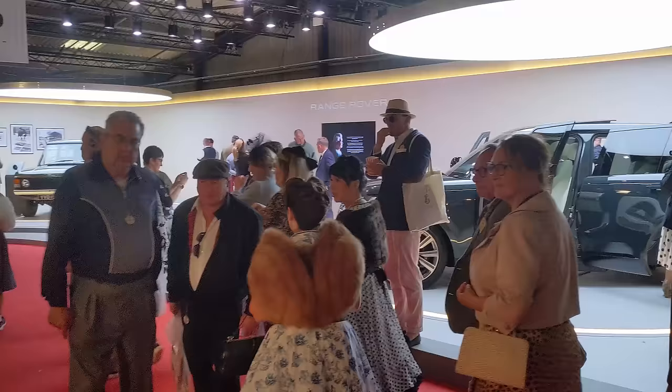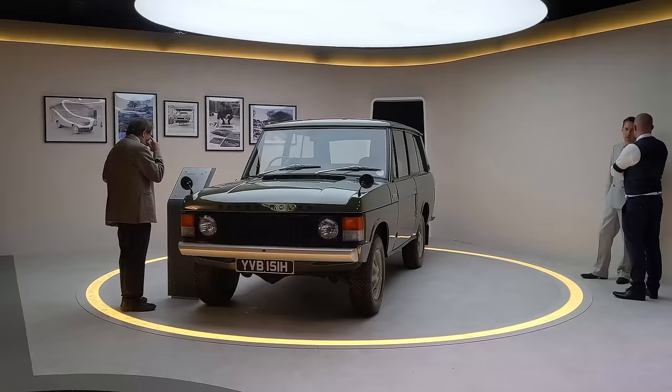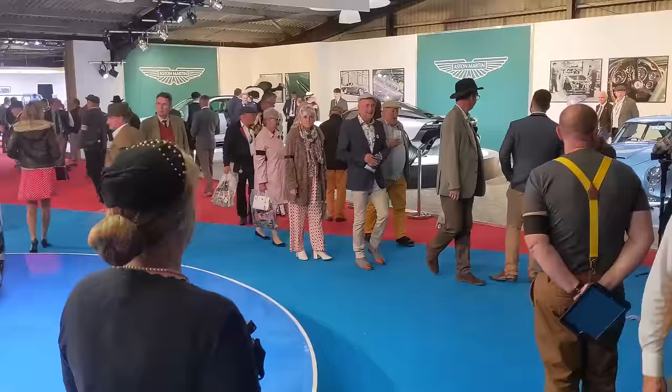We have a Range Rover display with the new Range Rover and a classic Range Rover. So well lit. Here we have a Volvo. This is the Polestar Precept. Who knows if it'll go into production? It's a huge thing. Wow. But yeah, that Aston Martin there, I think that's the best to show. Let's see the rear.